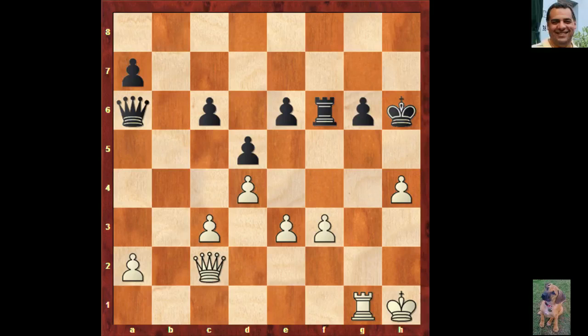So what does White play in this position? If I give you 20 seconds, starting from now. So it finishes the game off against this 2659 who was playing black. So Pavel Eljanov playing white finishes the game with, what would you play here with white? Any ideas?